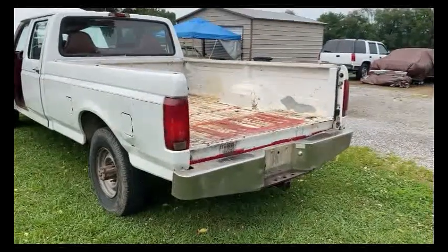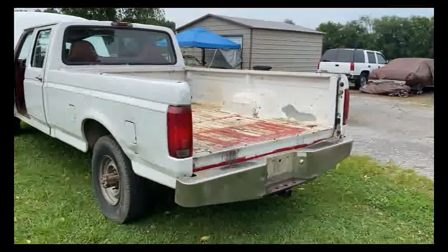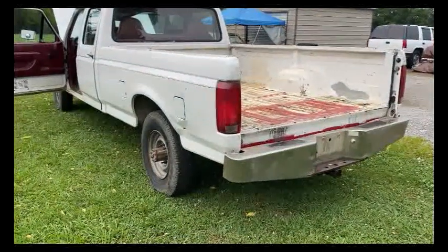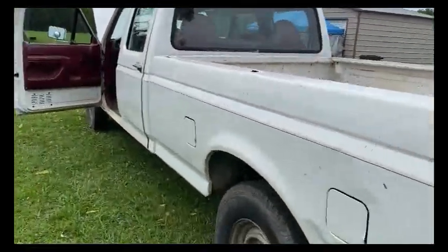But this is a one-ton truck, and it's got 4.10 gears, limited slip rear end. That's a 10 and a quarter inch Sterling rear end. That's the same as what a dually uses. So let's cold start this thing.